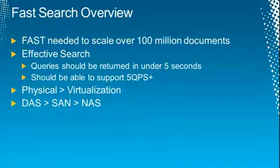FAST, the current version, is built around physical servers. How many of you would say over half your data center is currently virtualized? Okay, so I got at least three quarters, so I'm going to say it's probably all of you, most of your data center is virtualized. So something you need to consider when we look at the architecture to scale out to hundreds of millions of documents with FAST is physical versus virtual. I've seen customers virtualize FAST. At least certain nodes within a FAST farm can be virtualized. But ultimately, this version of the product was really built around physical hardware. So definitely something to take into consideration.